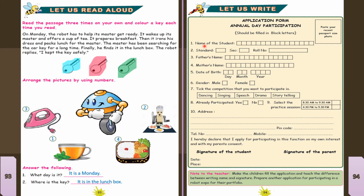Okay, let us see. Name of the student. You have to write your name, standard, in which standard you are studying, section, which section you are, and what is your roll number, and what is your father's name, what is your mother's name, and what is your date of birth. What is your gender? Gender means, are you a boy or a girl? Male, female.